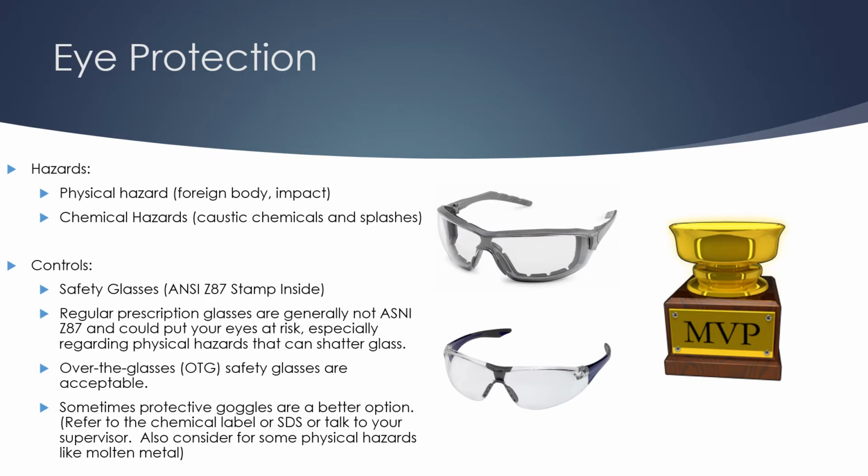Alternatively, you could wear over-the-glasses safety glasses, which are basically just a larger pair of safety glasses that fit over your regular glasses, have the side shield protection, and give you the same protection that a normal safety glass would give you.